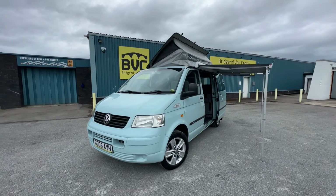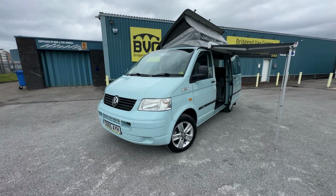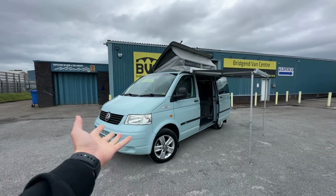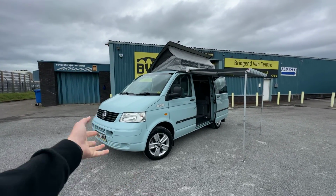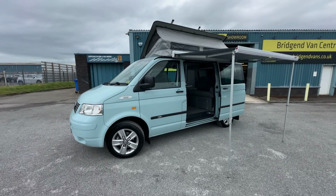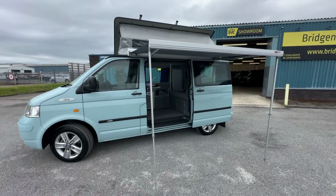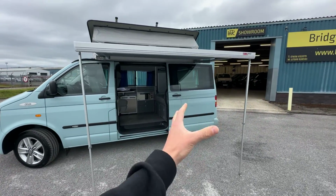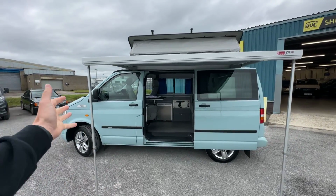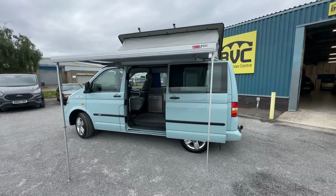Here we have for sale our 2005, on an 05 plate, Volkswagen Transporter. This is the T5, so the 5th generation of the Volkswagen Transporter. This one has got the 2.5 litre diesel engine producing 130 PS, roughly 130 brake horsepower. This is the short wheelbase Bilbo's Celex Campervan, finished in the fantastic Stone Blue.